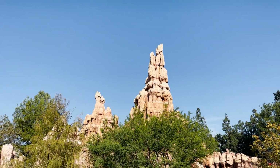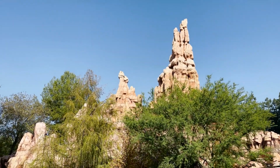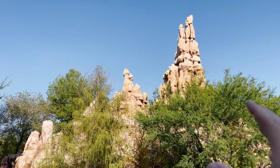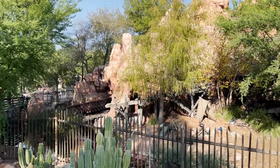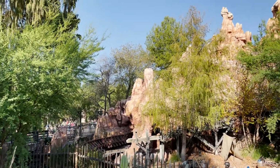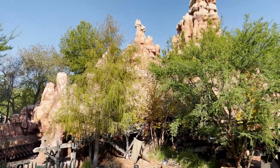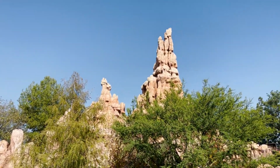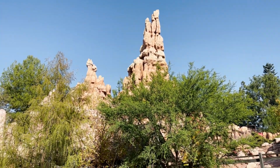Very interesting fact, that's something Disney did here that most theme parks do not do. They built all these rocks first. Then, once it's all built, they put the track through. Most theme parks put the track first and then build the theming around the track. Not Disney. Disney's like, we want the rocks to look amazing, so let's build the rocks first, then do the track.